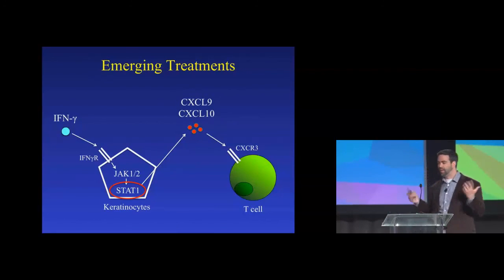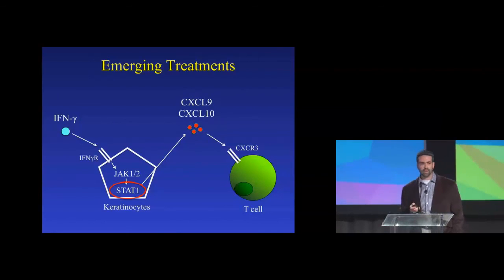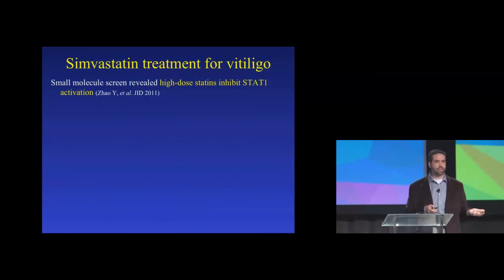So based on targeting this pathway and seeing its efficacy, we thought that maybe blocking STAT1 could be an effective treatment. STAT1 is required for interferon gamma signaling. It's downstream of the JAKs, and it's responsible for the signaling and chemokine induction. I was at an SID, I think in 2009, where I saw Erwin McLean give a talk about doing a small molecule screen to block STAT1 activation. I went up to him after his talk and asked him to let me know what he found, because we'd be able to use that too. He was really nice and told us that statins were major inhibitors of STAT1 activation. So HMG CoA reductase inhibitors, and particularly simvastatin, blocked STAT1 activation.